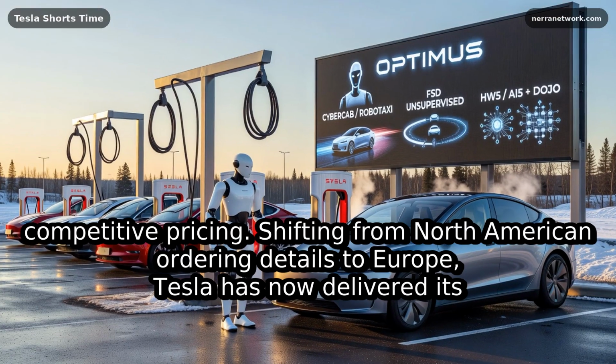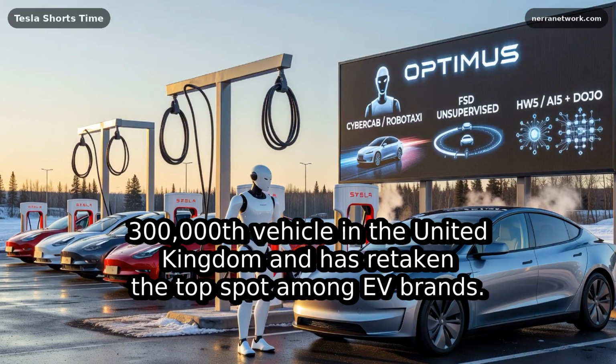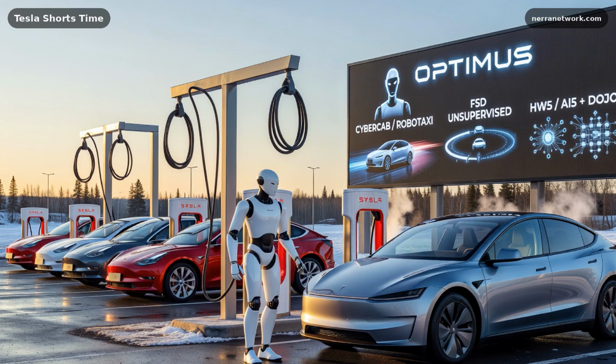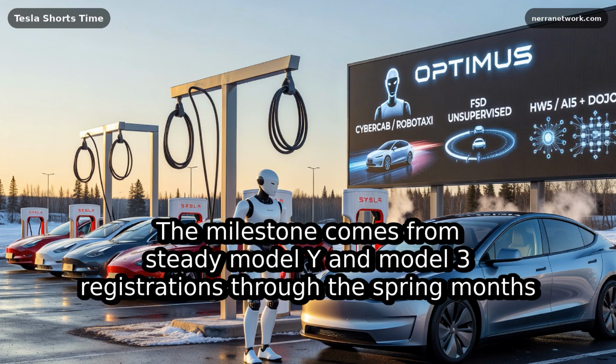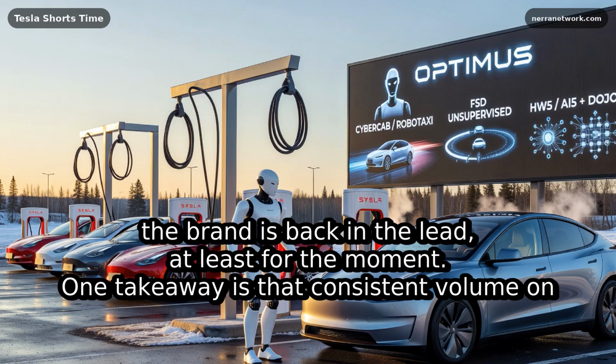Shifting from North American ordering details to Europe, Tesla has now delivered its 300,000th vehicle in the United Kingdom, and has retaken the top spot among EV brands. The milestone comes from steady Model Y and Model 3 registrations through the spring months, helped by ongoing price and trim adjustments. After a stretch of stronger competition, the brand is back in the lead, at least for the moment.